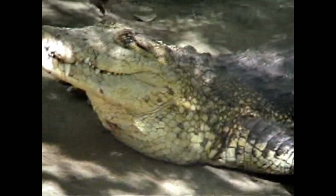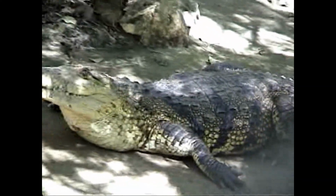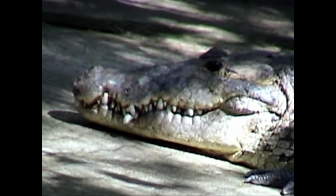Here we got another crocodile. Big body. And off in the distance, yet another one. Laura said that one of them winked at her.